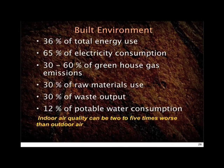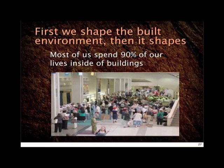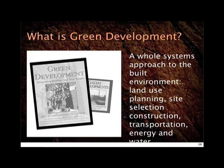Buildings use about a third of total energy, 2/3 of electricity. They're responsible, depending on where you are, for a lot of the greenhouse gas emissions. I was at a little college down in Tennessee where they had done their carbon footprint, and their buildings were 90% of their carbon emissions. So I think it's worth spending some time thinking about how do we do buildings right, which led to the creation of a phrase called green development.